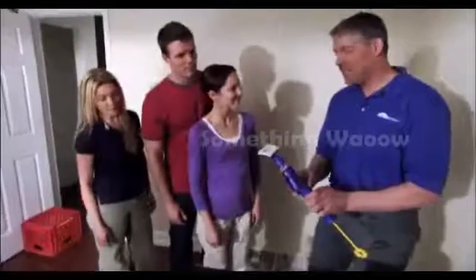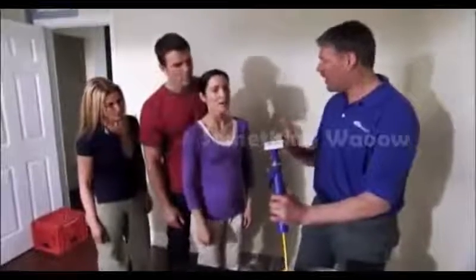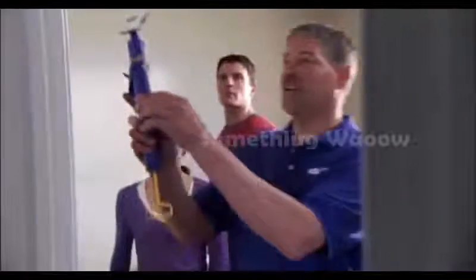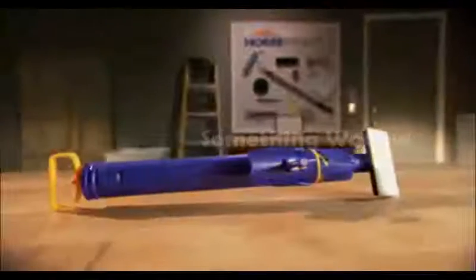That's great. Now, take a look at these wings right here. You see these wings? These go against the trim. What this will allow you to do is get the paint to go right to the trim, but not on it. Let me show you. Just put it against the wall and pull the trigger. So they guide you along the edge without getting paint on it.